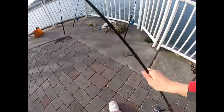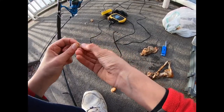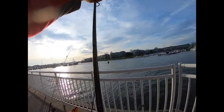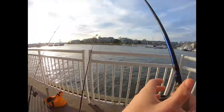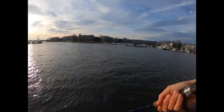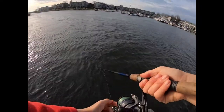There's so many lights. Can't keep track of everything. They're really biting. Hey guys. They're really biting. Put a small hook on it. Hopefully this works.